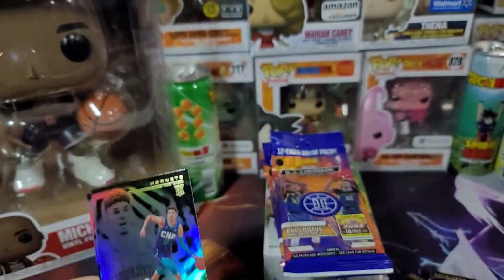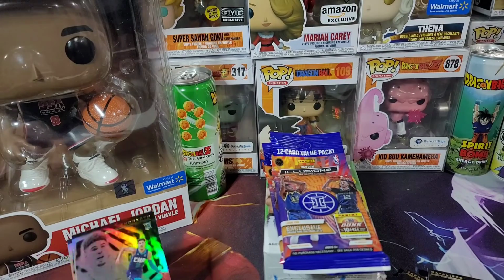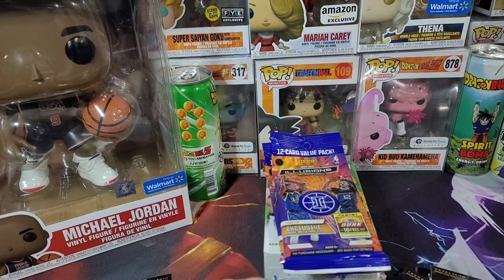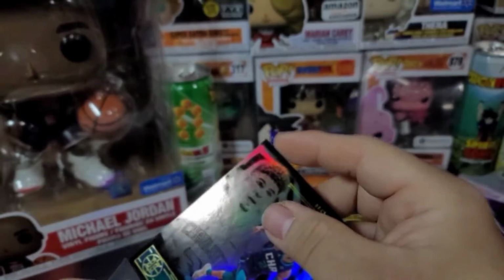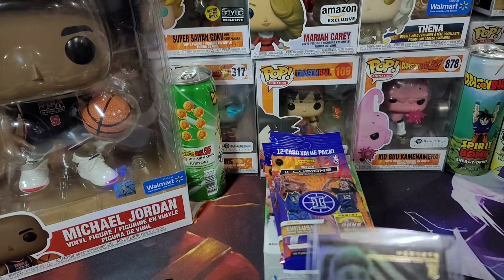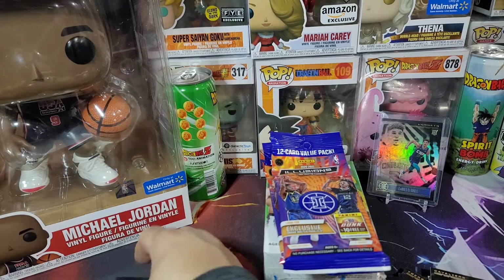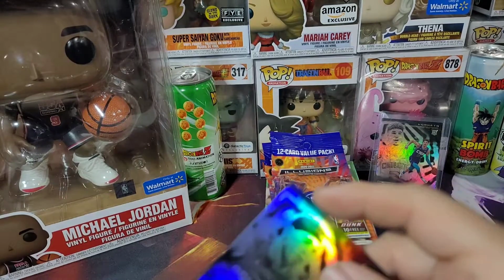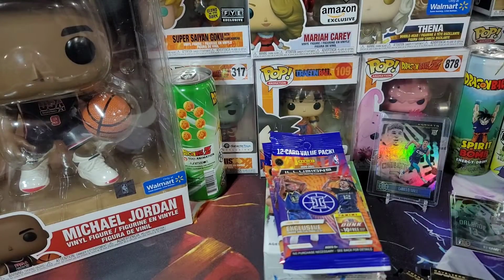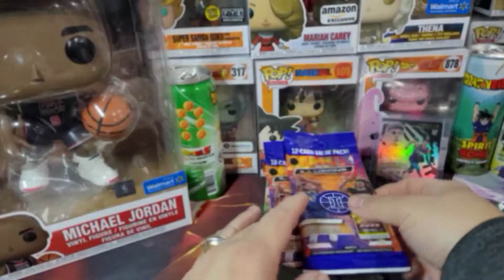All right, let me put that in a sleeve. Here are my rookies. Here's LaMelo. Put him into a top loader here. Here we go. This is LaMelo in my holder. And then we have RJ Hampton. Pretty cool. RJ Hampton, we'll put on there. The rest of the cards, we'll leave over here. Take care of that later. All right, next pack. Let's go.